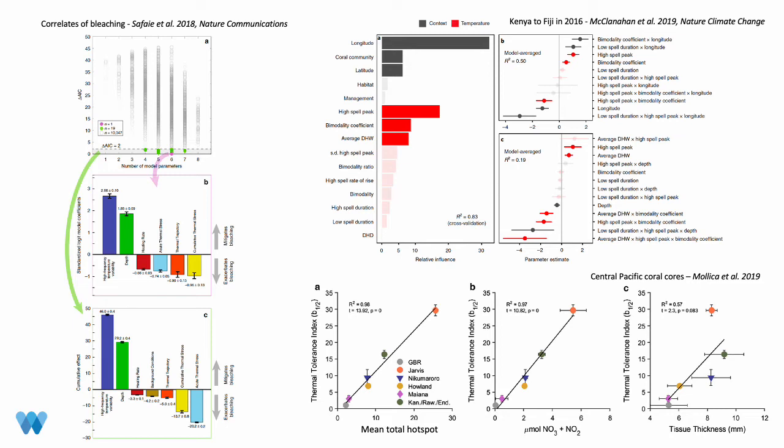I think the bottom right, for the Central Pacific, is a very interesting case where some unexpected things like nitrogen provide some thermal tolerance, as does previous exposure in this area, often heavily influenced by El Niño. So for me, these kinds of papers again argue for variability as highly influential in bleaching, and something we have to consider.